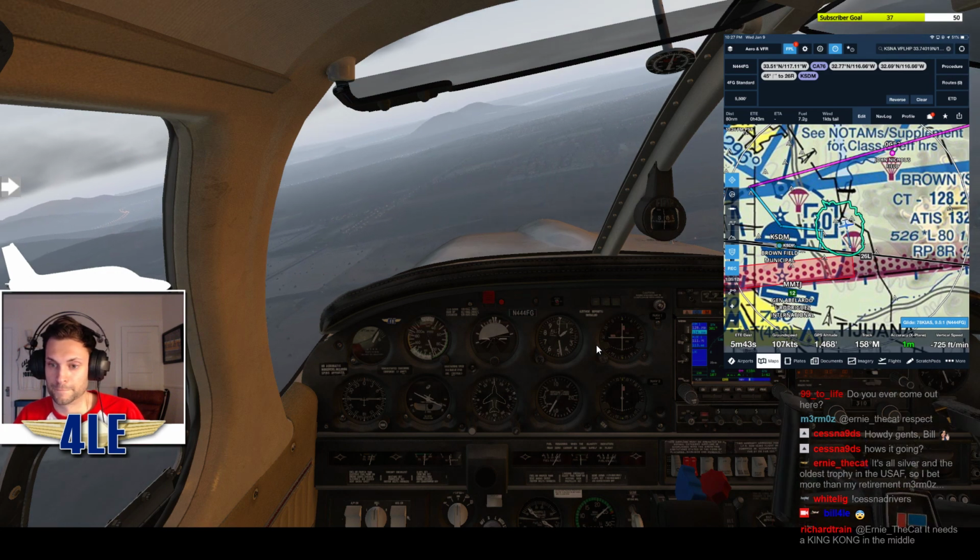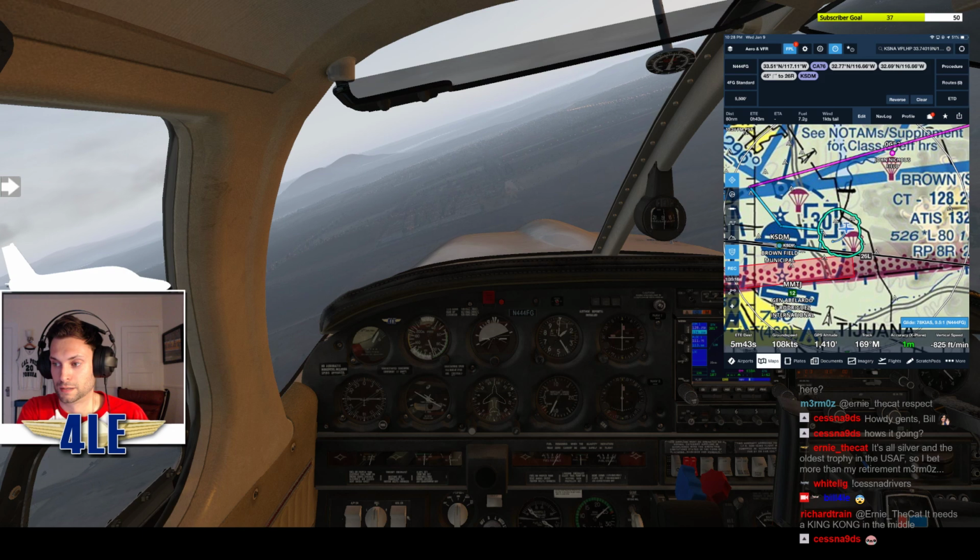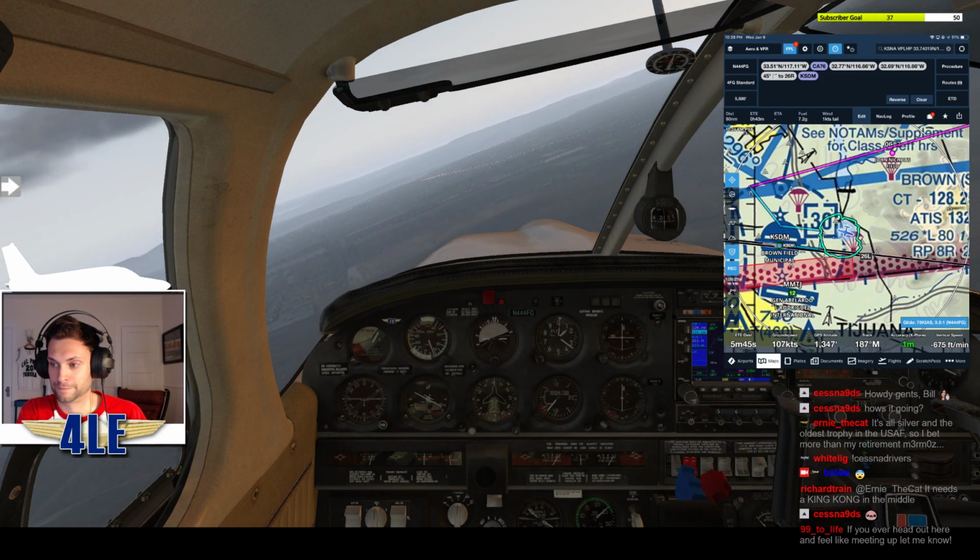San Luis Tower, system 4920 Papa is clear, runway 29 on Foxtrot. 4920 Papa, taxi to the ramp. What's up, Richard? To the ramp, this frequency.